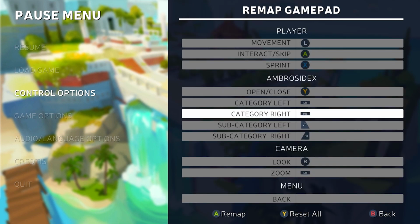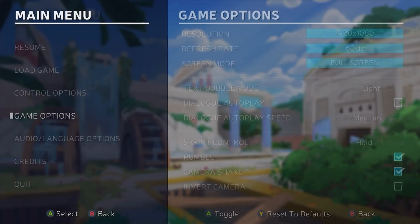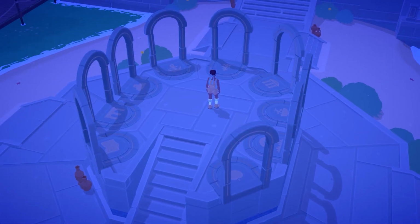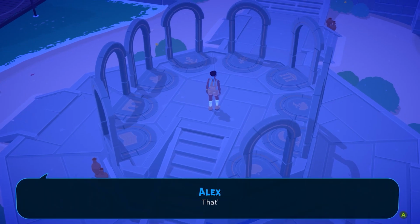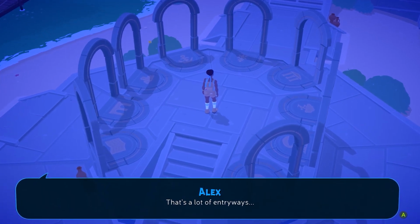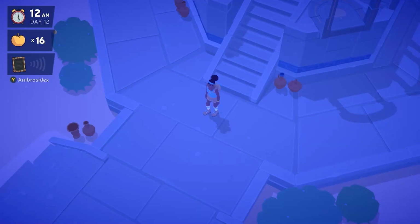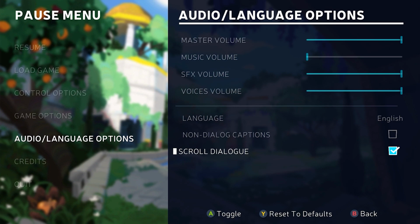Being a friend-em-up, you'll get to learn a lot about the gods on the island through written dialogue, so choose between light or dark mode text bubbles for the sans serif text. If you get tired of pressing a button for each dialogue prompt, toggle dialogue autoplay and adjust the autoplay speed or turn off text scrolling to relax and enjoy the tales, talks, and gossip at a continuous pace.